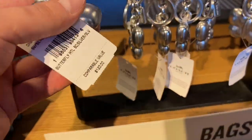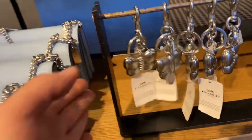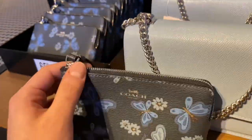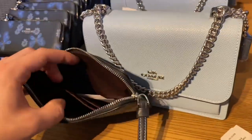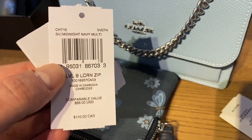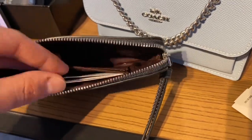And here we got this butterfly silver, massive, chunky metal bag charm. I actually really dislike that. No, I'm good. I mean, good for you if you like it. It's not bad. I think the metal wasn't solid either, so it's not super heavy. But we got the corner zip wristlet, $110, 65% off. Okay. But this is the lovely butterfly print in the dark blue.